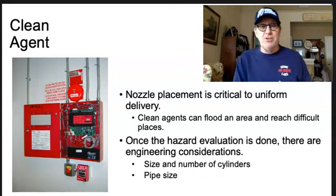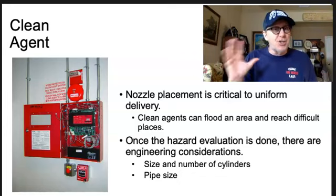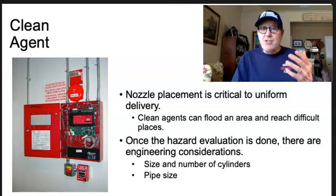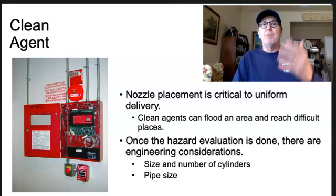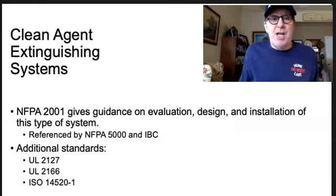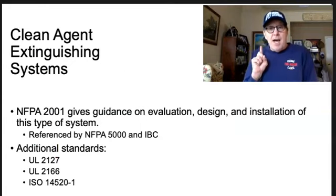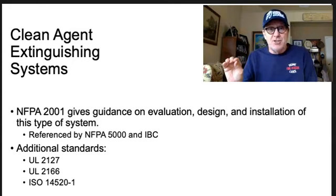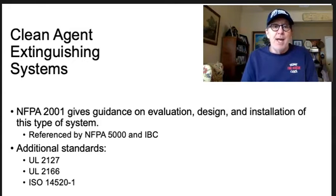Once the hazard evaluation is done, they're going to engineer it, and it's going to be just like what we talked about with the Halon agents. The size and number of cylinders is going to be based on the room, the pipe size based on the room, the type of nozzles based on the room. For this kind, the standard is NFPA 2001. I'm not going to hold you responsible to remember all of these NFPA standards on the test, but you should know that they're out there, and that there are also other reference standards like NFPA 5000 and then some UL literature, UL 2127, yada, yada, yada.